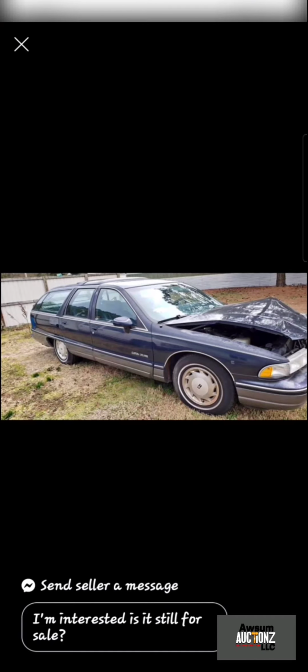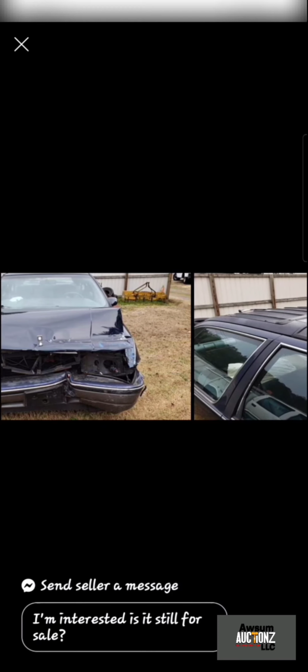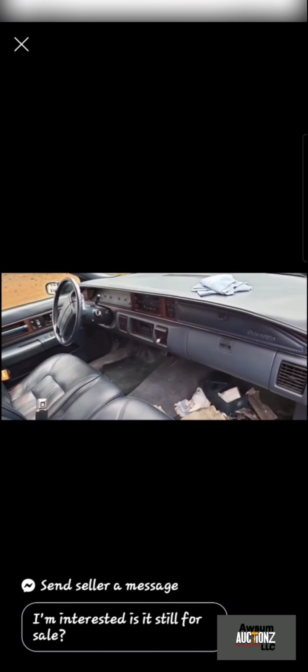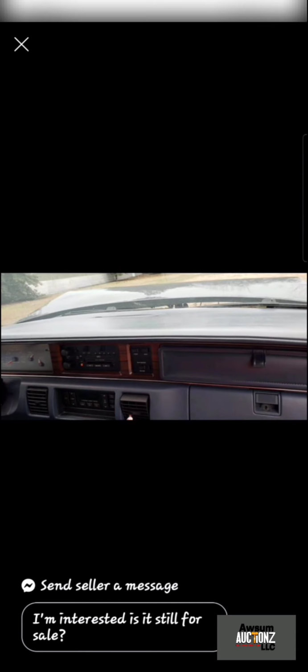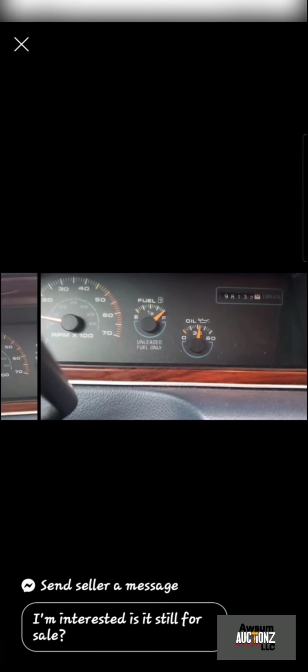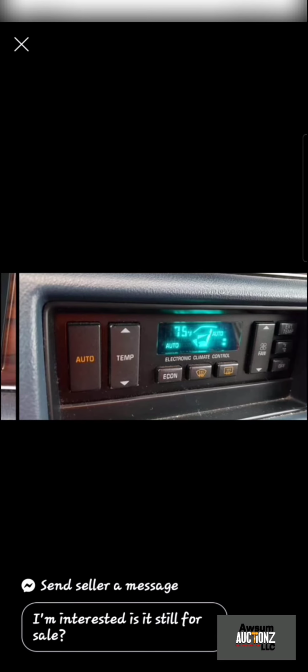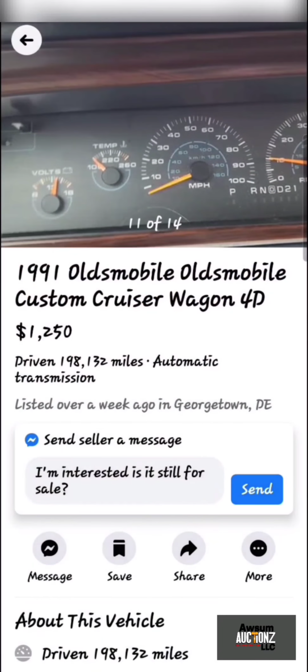Pretty nice. Right here, a 1991 custom cruiser wagon. Haven't seen one of these in ages. Ooh, and it's messed up. It's pretty crunched in the front, so they wrecked it. These were sort of like the minivan type vehicles back in the day. Now people really love them. But yeah, everybody wants one of these now. Nowadays they want one.